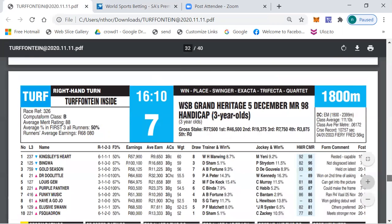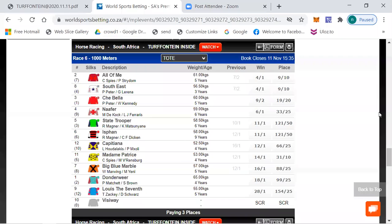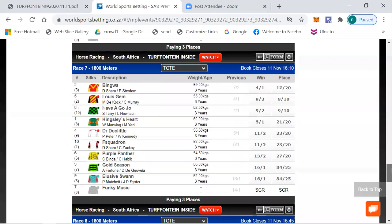We now move on to race number 7. We've got a merit rated 89 handicap for 3-year-olds, class B, average merit rating 80, over 1,800 meters. So let's have a look at the betting. Here the betting is Bingwa 4-1, Louis Jim 9-2, Have a Go Joe 9-2, Kingsley Hart 5-1, Dr. Doolittle 11-1, FS Squadron 11-1, Purple Panther 13-2, Gold Season 16, Losing Swan 16, scratch number 7.